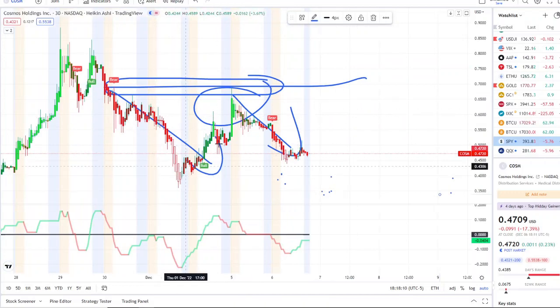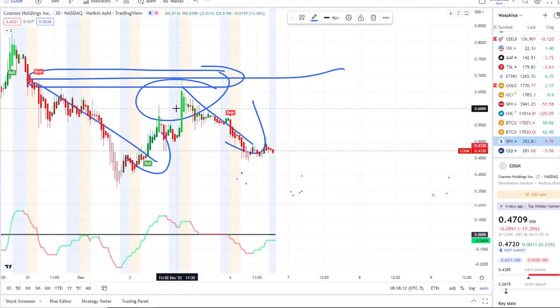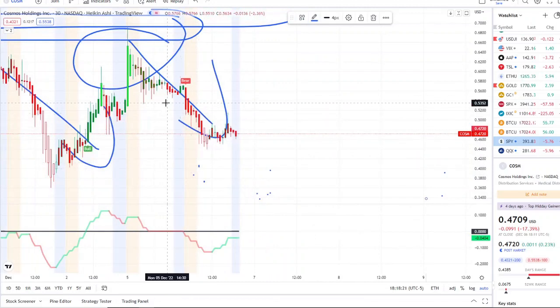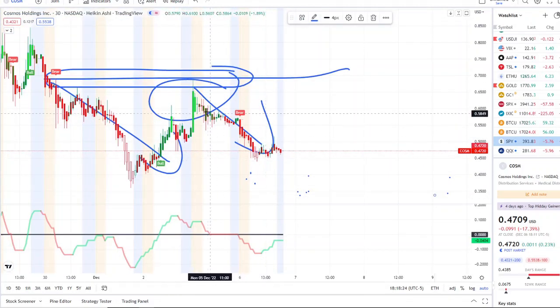And these were the drawings that I drew out in yesterday's video. I circled how I went from a dip area to a rip area and we were transitioning down. And we were looking to see if this bull indicator would get canceled. And if it did, and it broke through support, which was 53 cents, and may go lower.